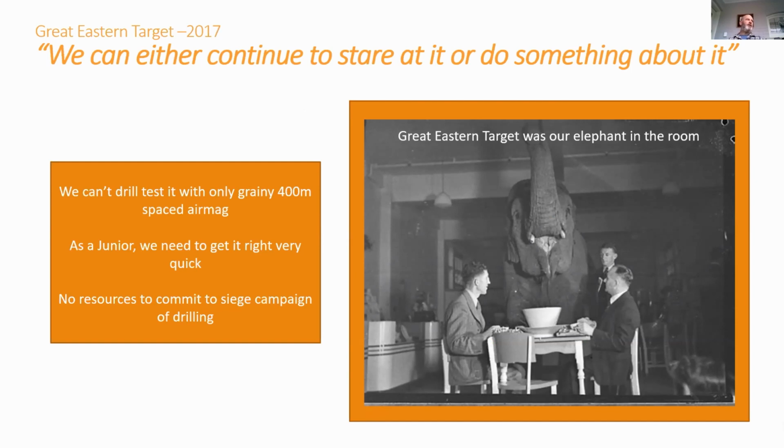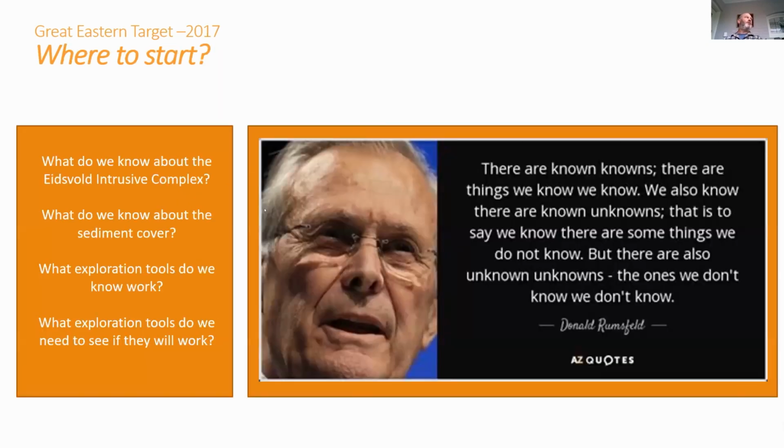The mag data we had is 400 metre spaced government open file data. We discussed whether we wanted to fly a new survey. Because we're under a fair bit of cover, we didn't think that tightening up on the survey spacing was going to help at all. And as a junior, we can't just go in and start drilling it willy-nilly, because we just don't have the resources of some of the bigger companies. And like's been alluded to before, the shareholders get a bit impatient if you keep hitting dusters in the same place. So we decided to start at the beginning again.